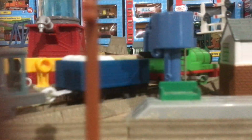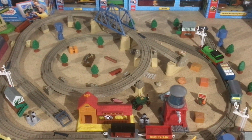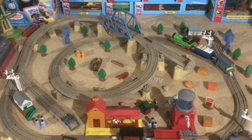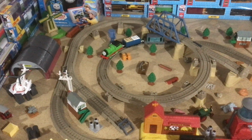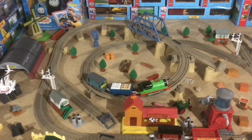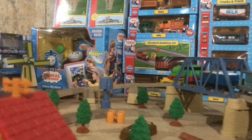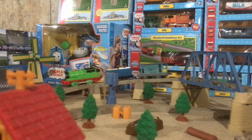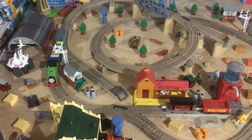And to my knowledge, I have another 2010 Percy, which is not in the best state anymore, to put it mildly. It was able to climb said slopes fine as a kid, and I know that was 10 years ago, but this model should not be struggling to climb such an easy gradient so soon. But in any case, Percy's doing fine now, and what I wanted to say about the blue troublesome truck and the brake van is that they're both nicely detailed.